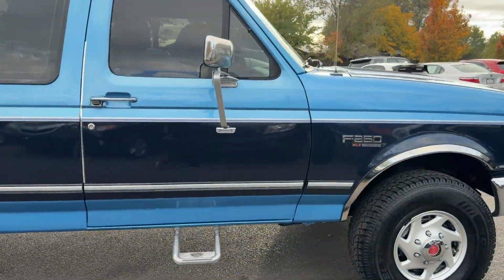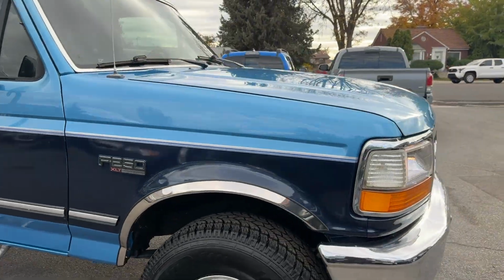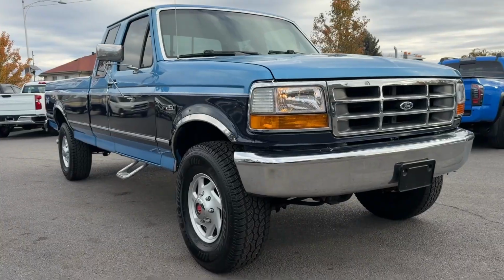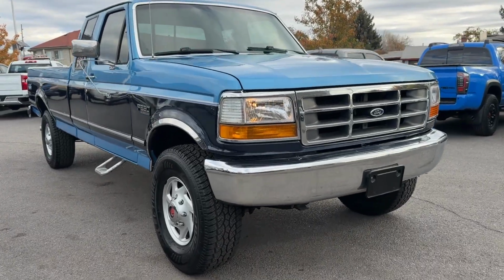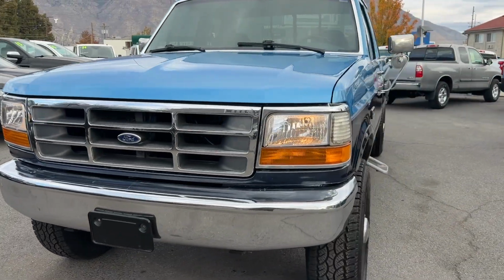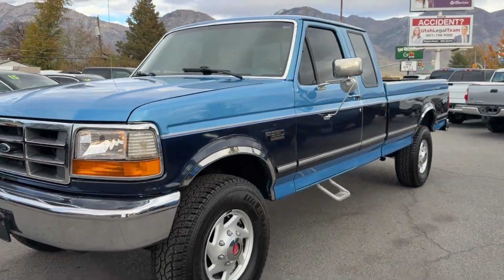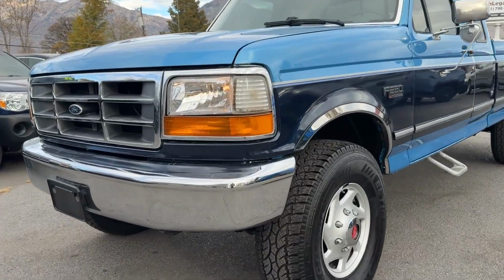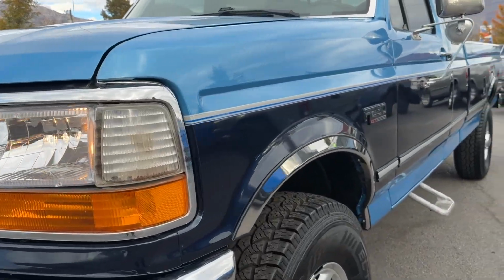And this truck's kind of unique in the fact that it's a small block truck. This one has the 351. It's not a 460, it's a small block. And it is just disgustingly clean. This truck is awesome. Exactly 100,000 miles. It just turned over. And everything on this truck is just incredibly nice.